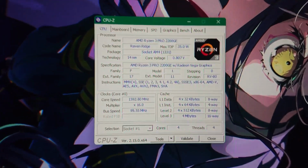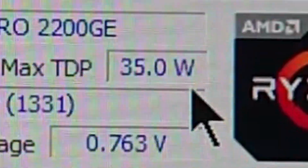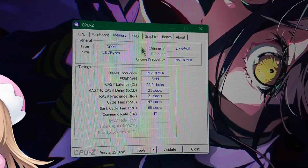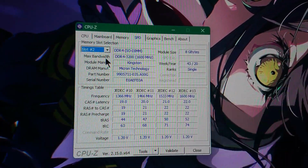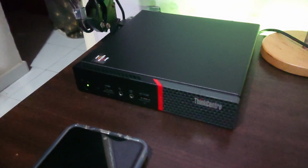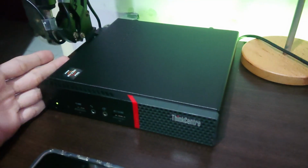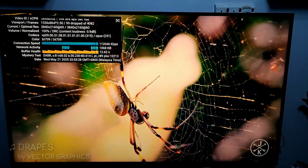Let's have a look at CPU-Z. Again, Ryzen 3 Pro 2200GE, and the TDP is 35 watts. 4 megabytes L3 cache. RAM 16 gigabytes. We have Samsung RAM and, of course, Kingston RAM. 4K playback is very questionable. By questionable, I mean 4K 30 is playable. 4K 60 is... yeah, this little beast can only do 1080p.